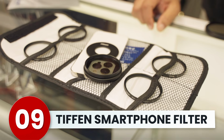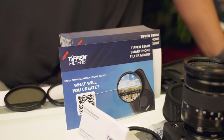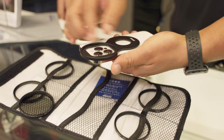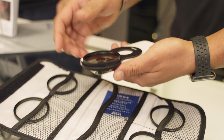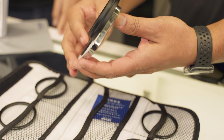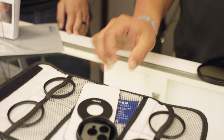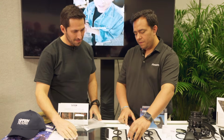Next up, the Tiffen smartphone filter. So this is a really clever filter for your smartphone, aka iPhone, because it is a MagSafe filter. Basically, it adds a 58mm thread mount to your smartphone. That is wide enough where even if you are using the wide angle lens on your smartphone, you will not get any vignetting. I like the way they handled this filter because it is just an add-on you can slap onto your phone. You don't need a case to attach it. You can put it on your case as long as it has a MagSafe attachment to it.